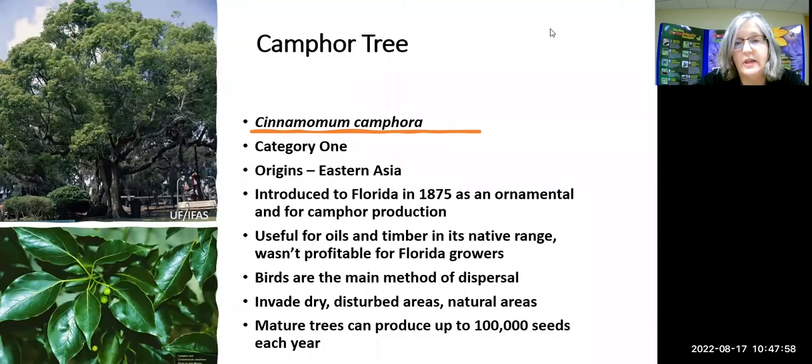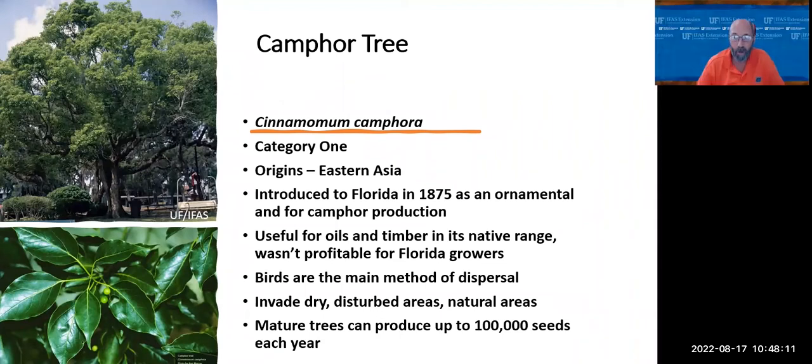We're getting into trees, so I'm going to let our newly certified arborist discuss these invasive trees. Okay, camphor trees are very common here in Hernando County. I know they're very common in Spring Hill. It's a very common front yard tree. A lot of people have them.